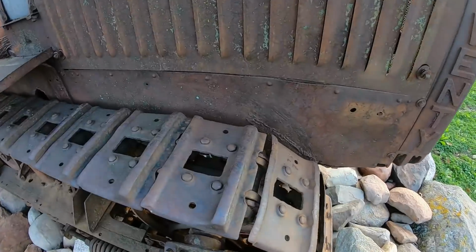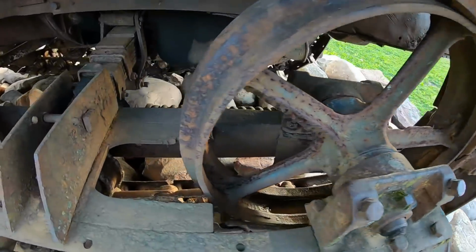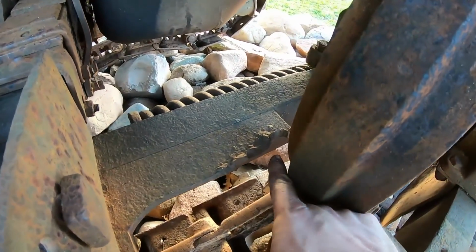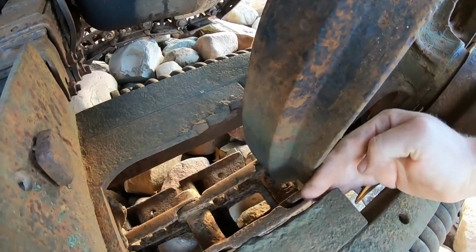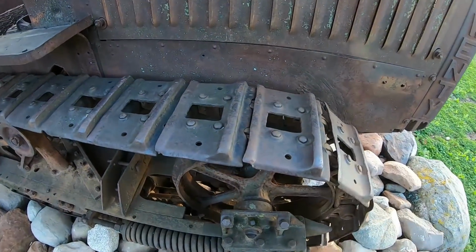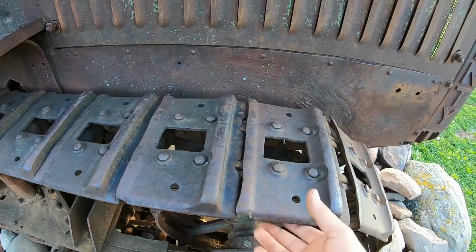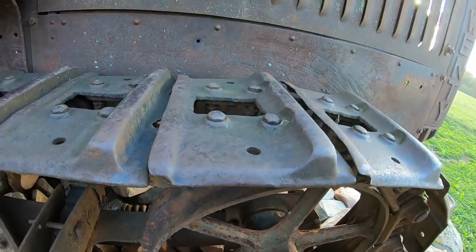Around to the other side, again, we're the same way. And you can see how that idler has been chewing into the track frame over here, and you actually see how much distance we have here and how little we have there. That's because this whole thing's sitting wonky from pulling it on these rocks, and most of the track pads are all loose on the links.